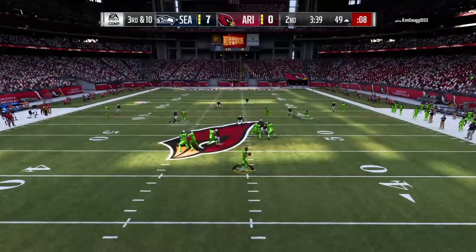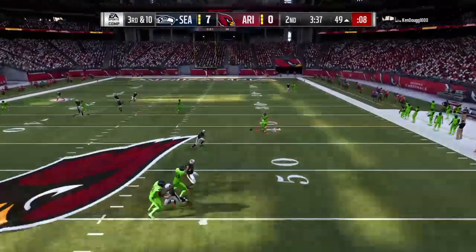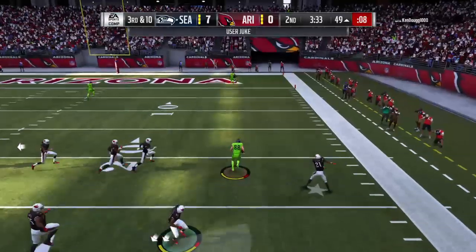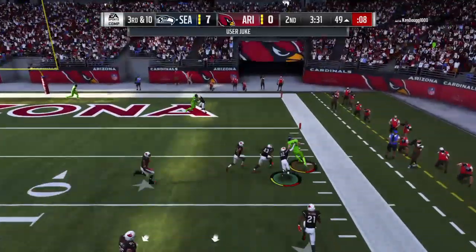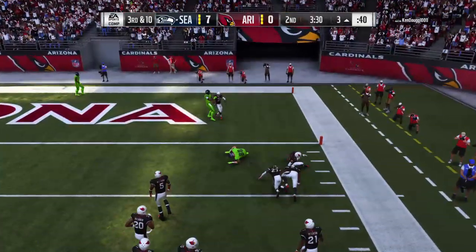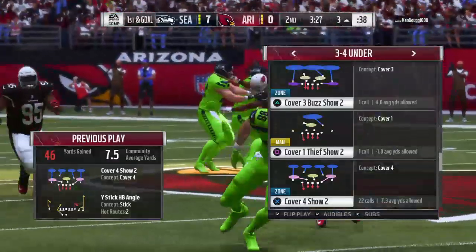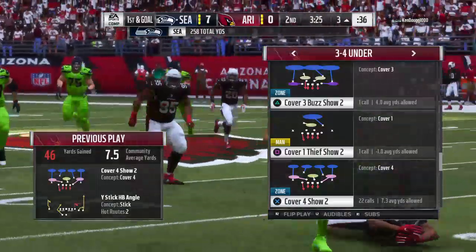From the shotgun, Wilson. And he comes back with one complete. Nice footwork at the 25. And he takes it all the way down to the 3. They're able to convert on 3rd down, and that sets up a 1st and goal.